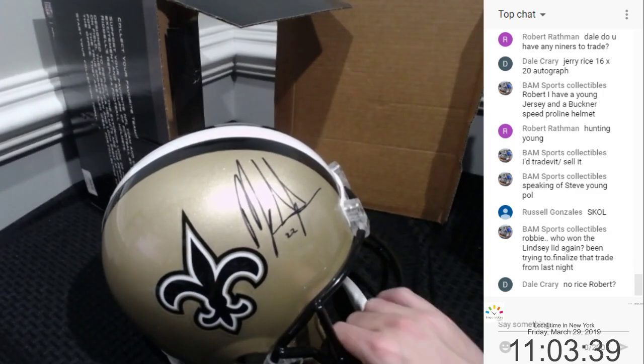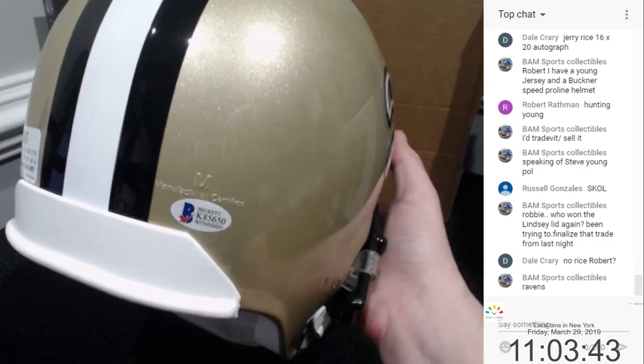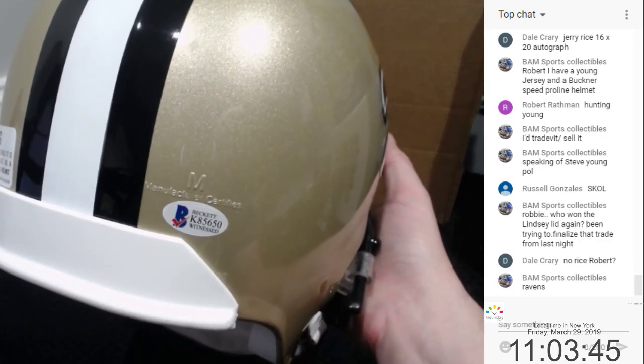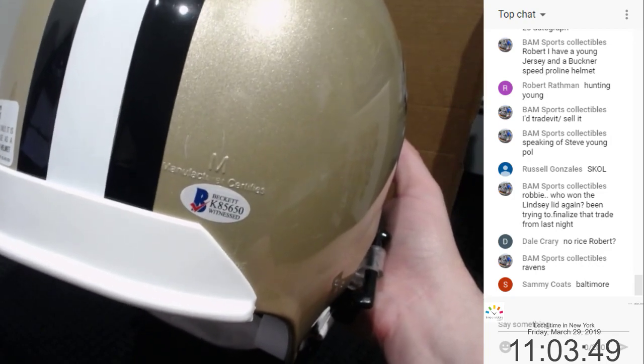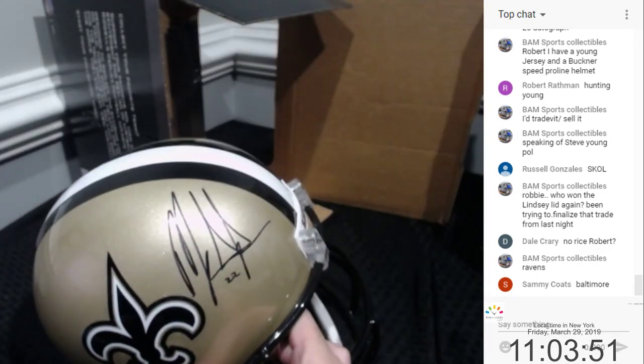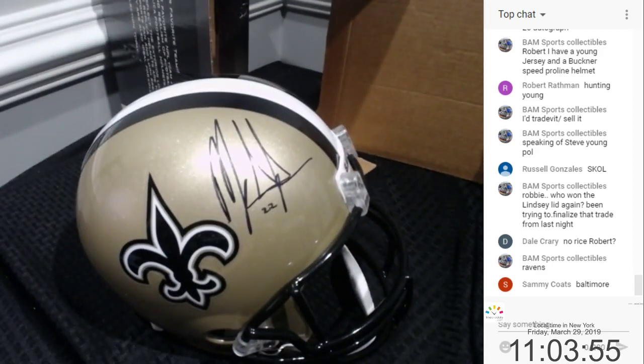Man, Steelerman, nice hit on Mr. Mark Ingram. On old Mark, man, they were a good tandem. Him and Kamara back in New Orleans, man. I don't know why they broke that up. K85650. I really think that he should have stayed. They had a good thing going over there.